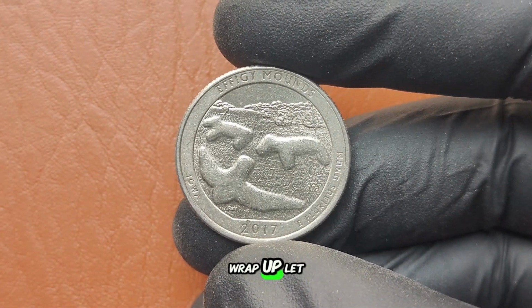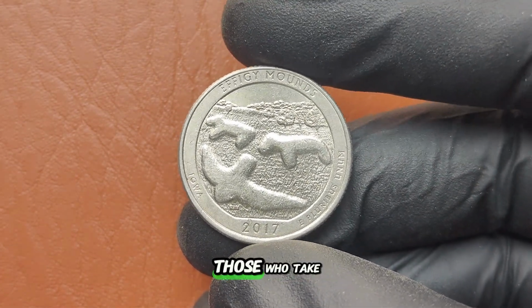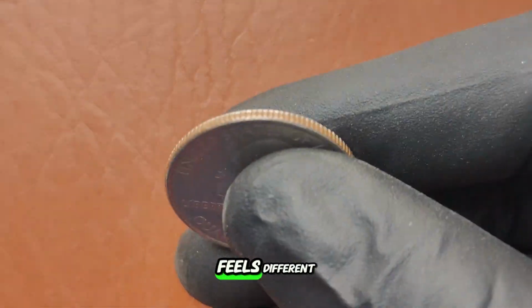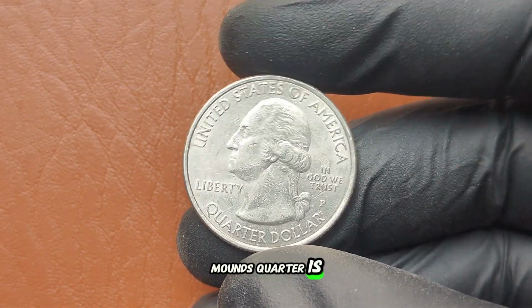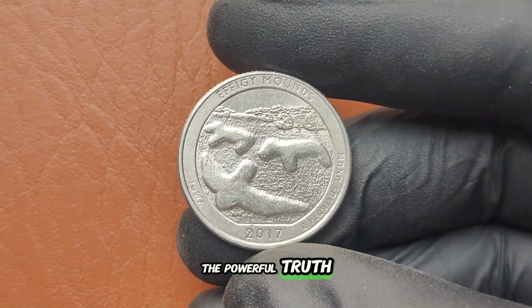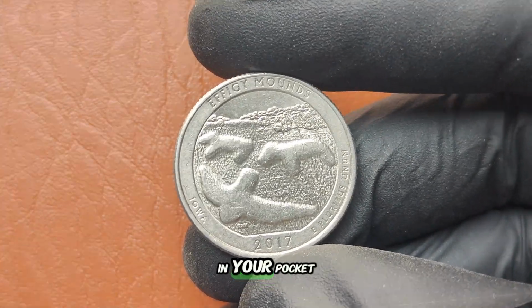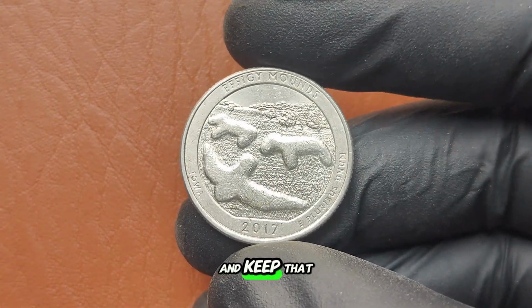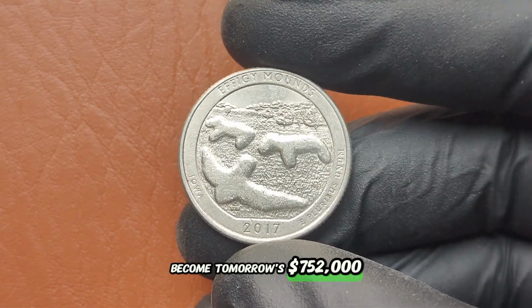And before we wrap up, let me leave you with this. In every great story, fortune favors the curious. Those who take a second look, who question what others ignore, who hold on to something that feels different, they're the ones who change their lives. The 2017 Effigy Mounds quarter is more than just a coin. It's a symbol of hidden wealth, quiet potential, and the powerful truth that sometimes the greatest treasures aren't buried deep underground. They're sitting right in your pocket, waiting to be found, so go ahead, check your change, explore your collection, and keep that sense of wonder alive. Because today's curiosity could become tomorrow's $752,000 miracle.